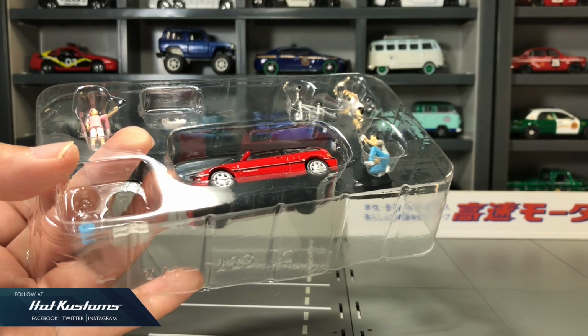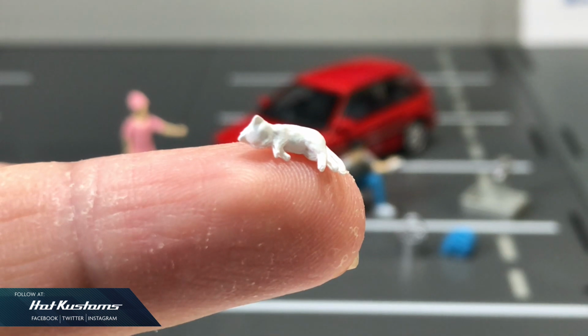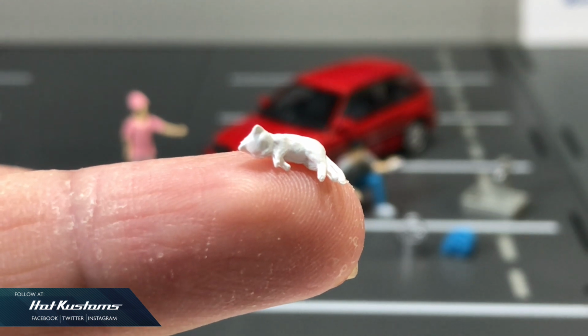I shall now remove them out of the blister. One of the very best Honda Civic EF from Tomica Limited Vintage. I'm very glad I got this. This Civic is a true Japanese nostalgic car, and TLV totally nails it. Just like the very first box set with the Golden Retriever, this time it comes with a tiny cat and is perfect for any of your Diorama 64 setup.